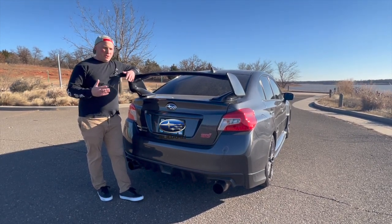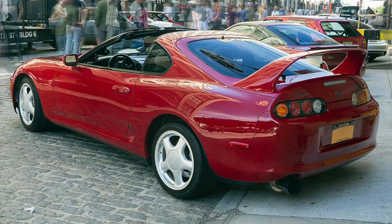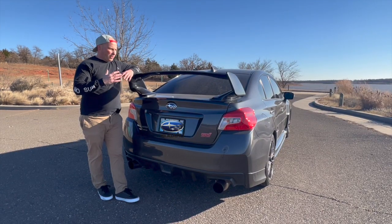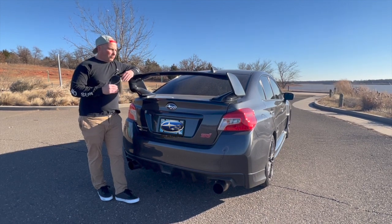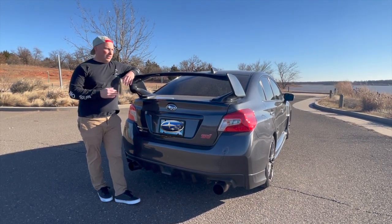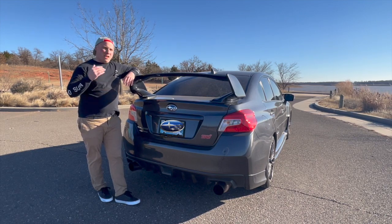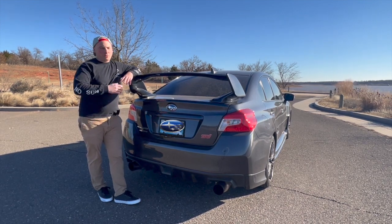Now, there's a few other wings like the Mark IV Supra wing, the wing off the Eclipse, that also just resonate with me, and they all fit into this category of just, they're perfect for the car. Somebody really truly wanted this to work, and they said, I don't want something simple, I want something special, and they absolutely nailed it with this wing.